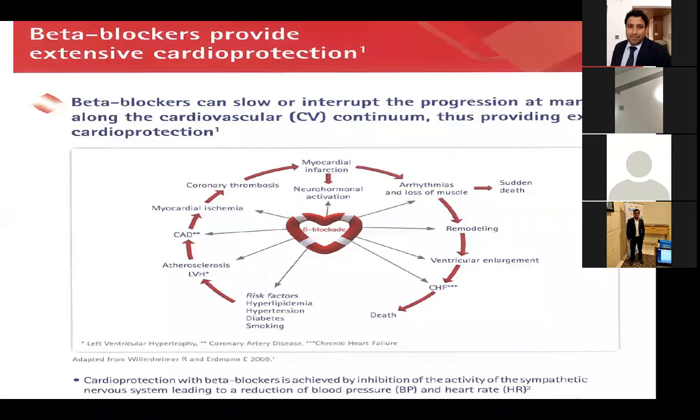And so beta blockers are the first line of drug that we normally prescribe in heart failure, non-decompensated, as in patients who are stabilized and not in acute failure. Beta blocker is the first line of therapy that we normally start.